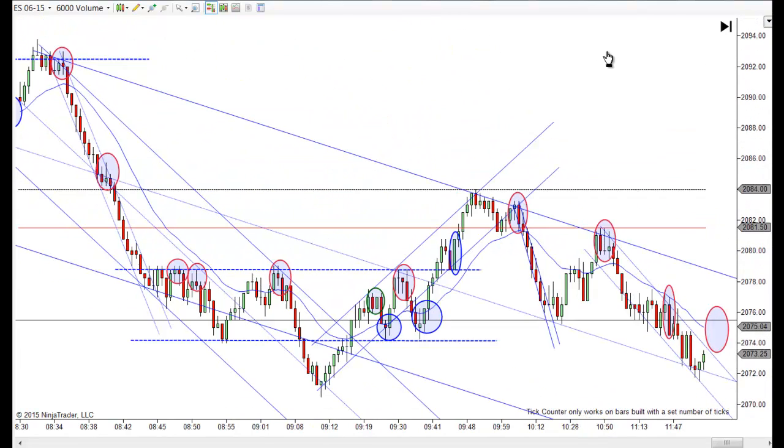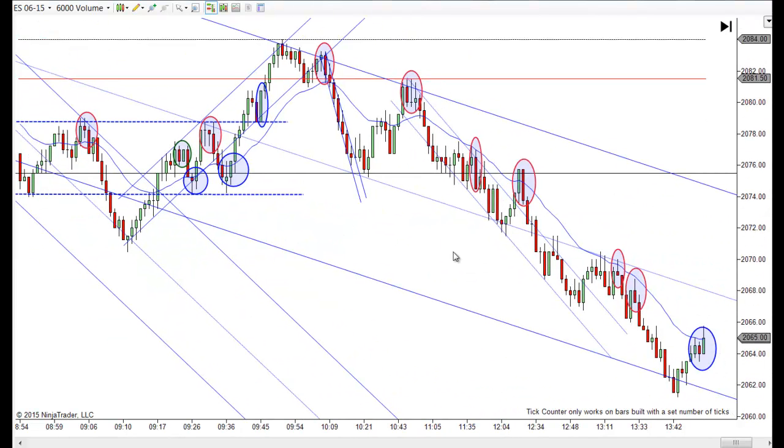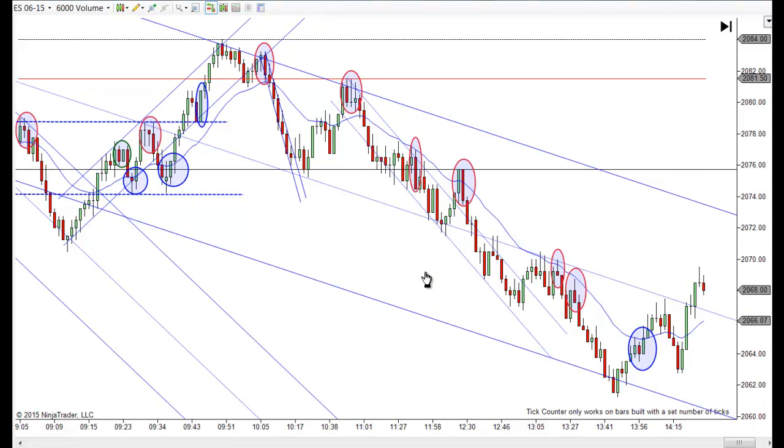And now it's obvious there's a bigger pattern, the trend is down. You've got to be careful about any more longs until you've got some reason that says, hey, a long's probably okay now. But that's a nice second entry short right there.